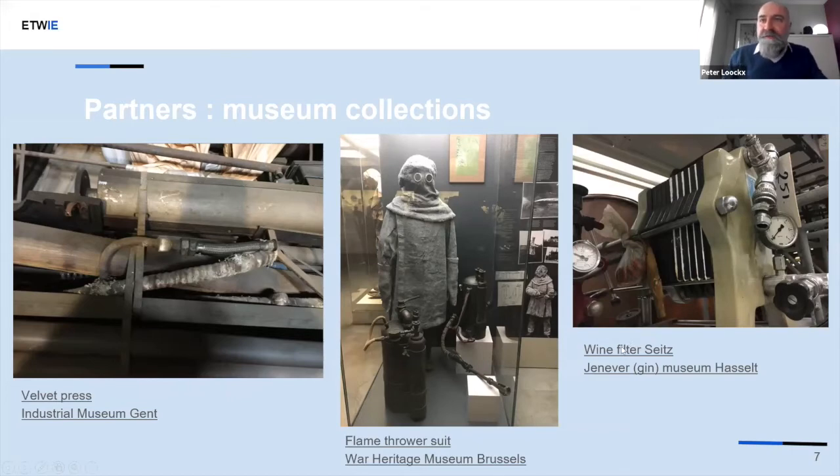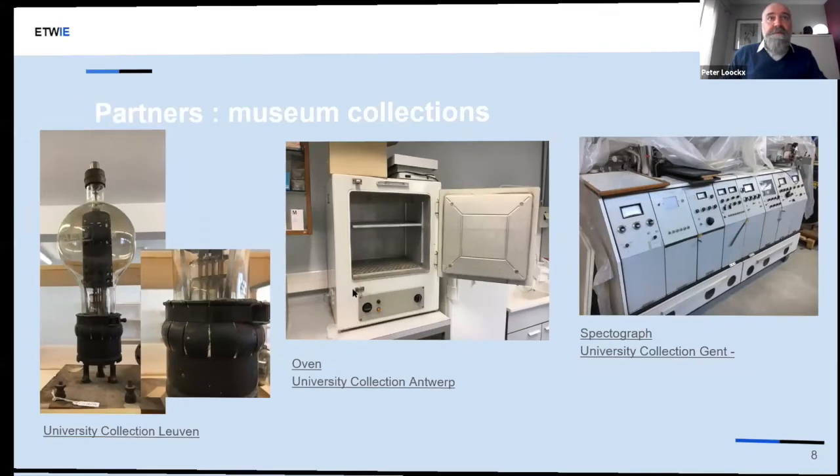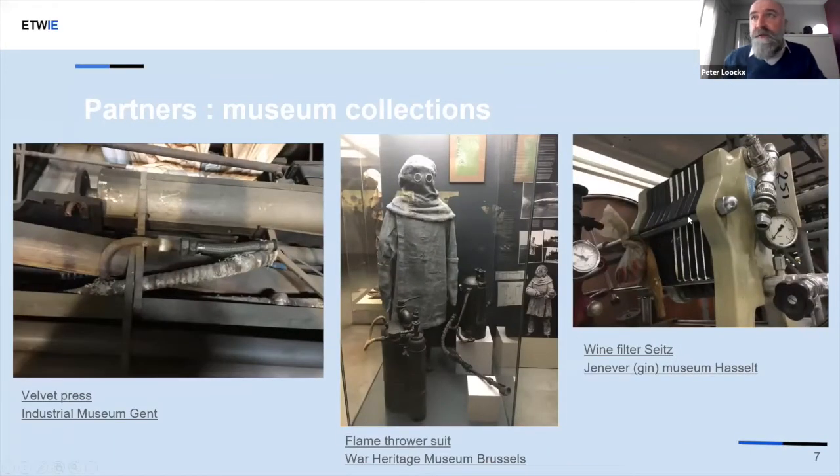But also the wine filter in the Geneva Gin Museum in Hasselt. We have a wine filter here, and there are still some wine filters in the application. So we didn't know there was still asbestos in it, but there was still asbestos in the filters itself.